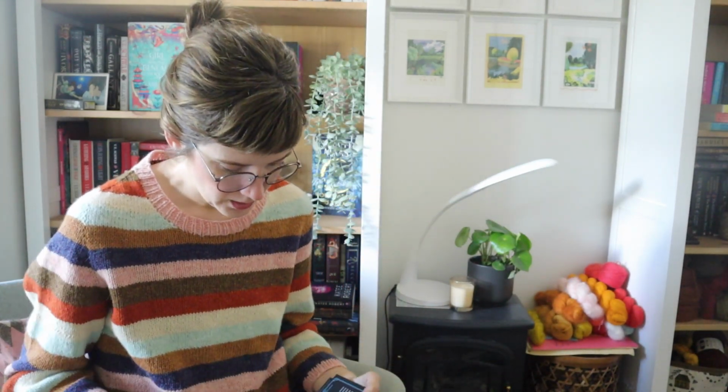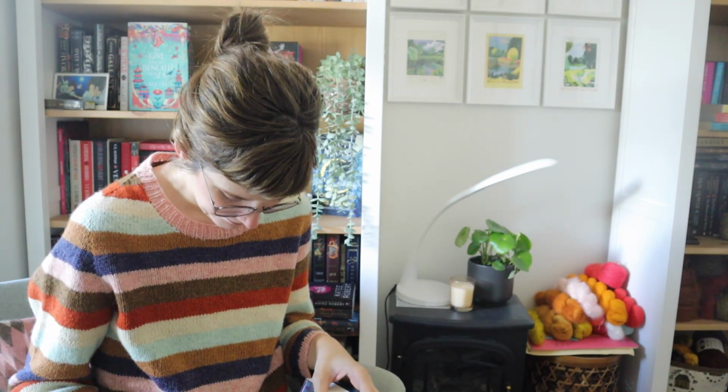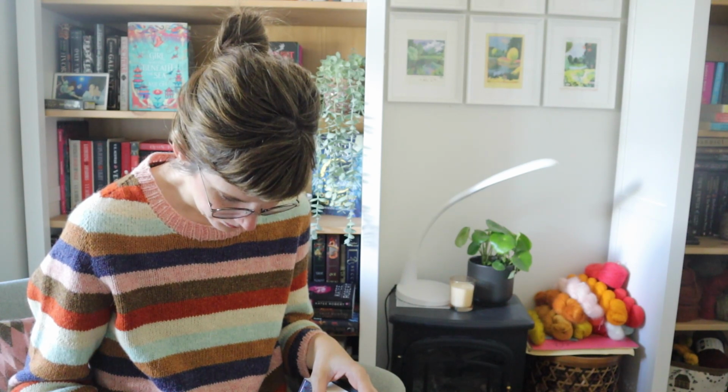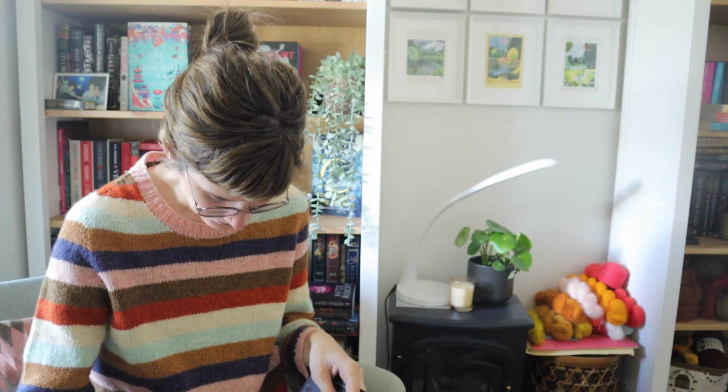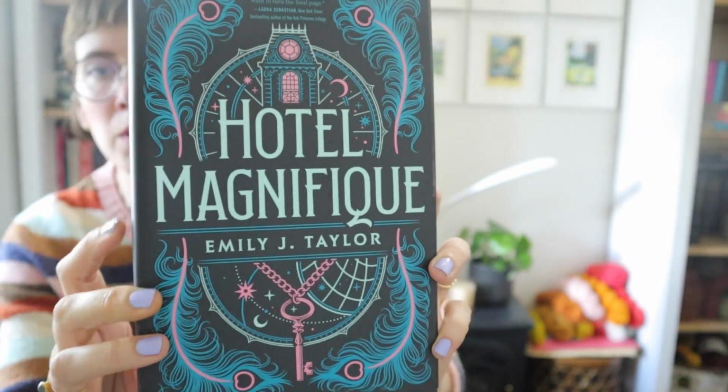Then I got this next one from, where did I get this one from? This one's from Owl Crate. Again, I had never previously heard of this one. The cover art on it is really pretty. So this one's called Hotel Magnifique by Emily J. Taylor. It's really beautiful.